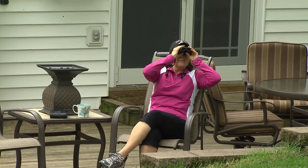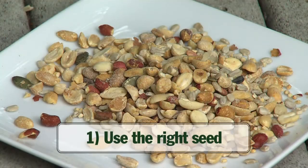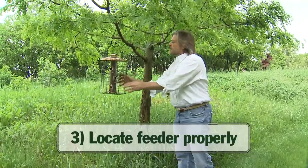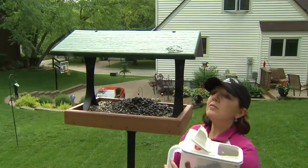There are 3 simple things to keep in mind when feeding birds. 1. Use the right kind of seed or food. 2. Provide a source of water for drinking and bathing. 3. Place your feeder in the right location. So let's start with what to feed your birds.